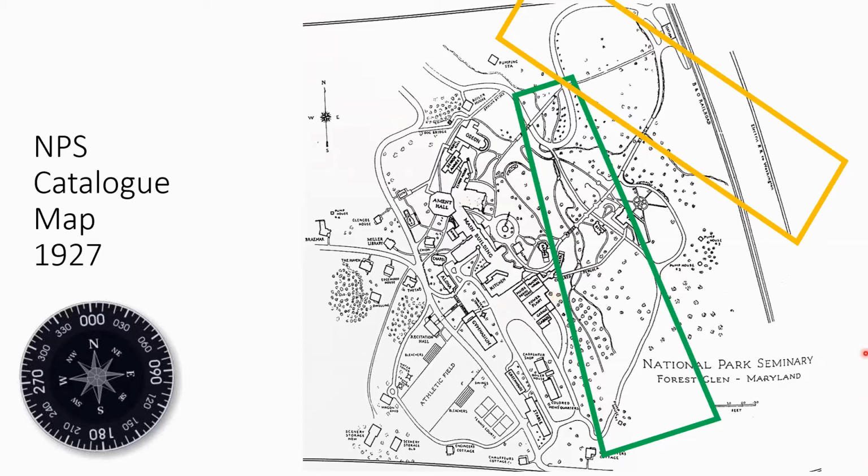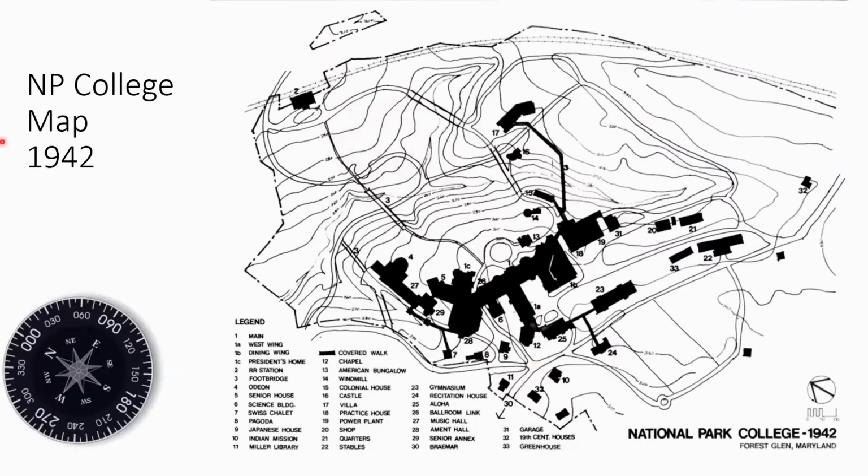Now, of course, also to orient you, in the 1960s, I-495 came through and cut off a portion of the National Park Seminary property in the Glen. And of course, to help orient you, for those who know the area, this road area, which was called a county road at the time, is actually generally the path of Linden Lane today. Of course, the National Park College transitioned to Army property in 1942. This map is at the time of the transition, before any army buildings were constructed. It has some advantages of having topographic lines, but it has some inaccuracies as well.